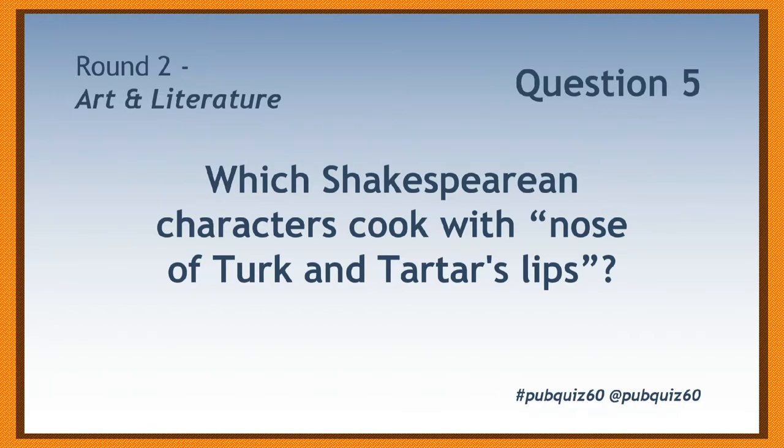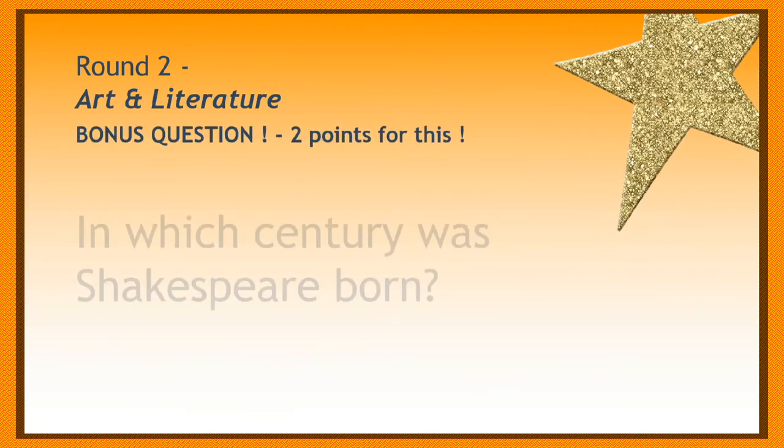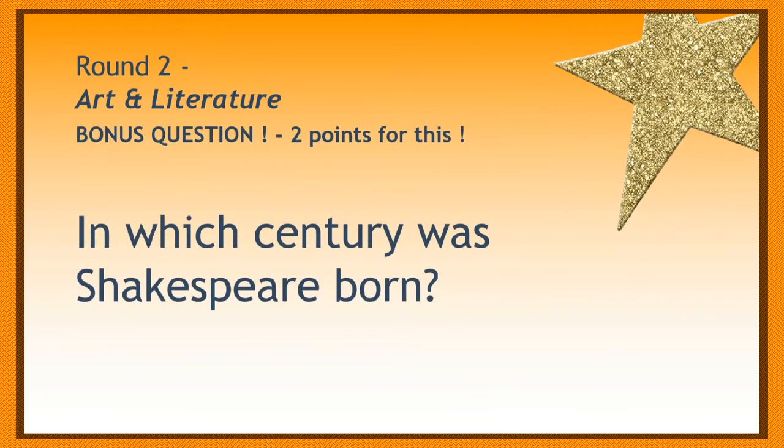And that brings us on to the bonus question in the art and literature round. Again, just as a reminder, when it comes to marking these, they are worth 2 points. And the bonus question is, in which century was Shakespeare born? No extra points for the exact year, just the century. And again, 2 points when it comes to marking if you get the century correct.